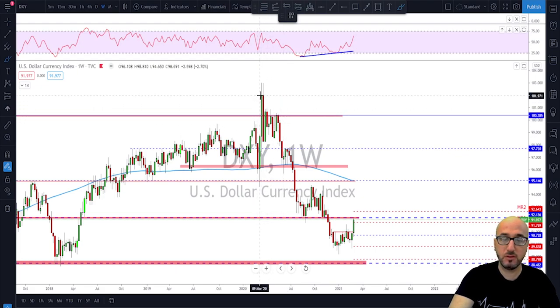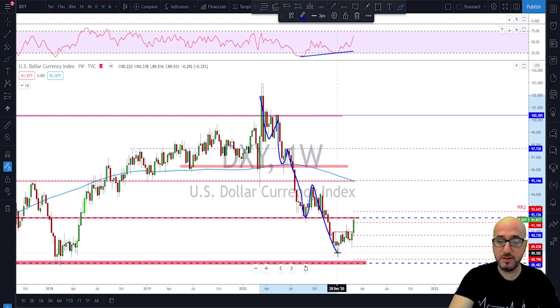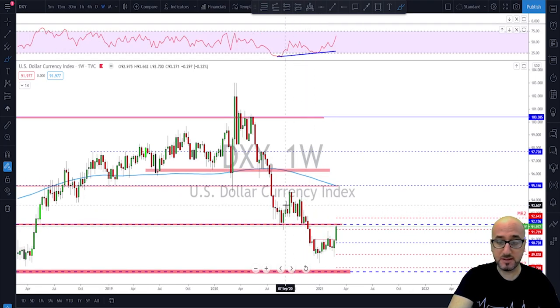If we take a look at the major swings, we still have higher highs and higher lows until this last leg down. We had a bit of dollar bullishness with a higher low now, and a higher high that broke above the previous high. This is an important move, but keep in mind that this kind of thing happened before. We had the same scenario here where we had a higher low, a higher high that broke the previous high, to then see the dollar continue to the downside.